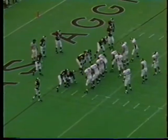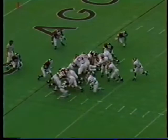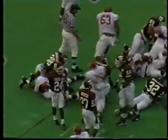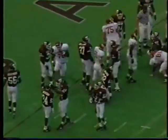They'll line up in a straight T formation. Middle man is Moore. They have three tailbacks. Here's the handoff, and it goes to Moore. That's a Oklahoma touchdown. Moore on the carry with 2:18 to go now.